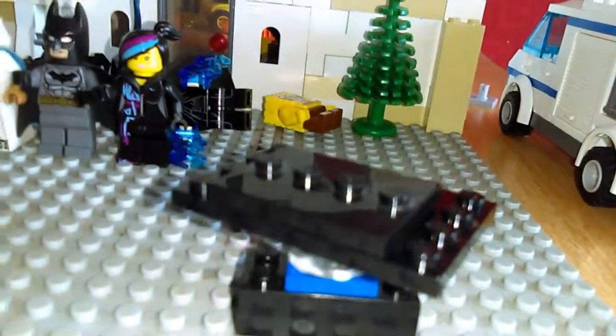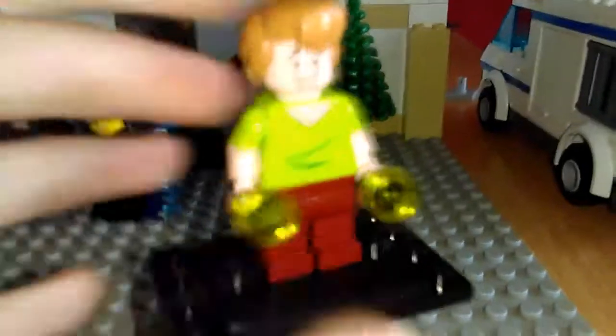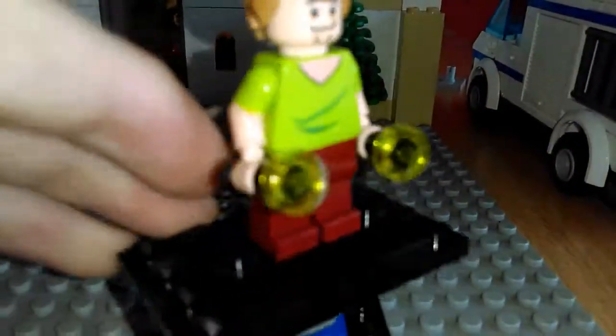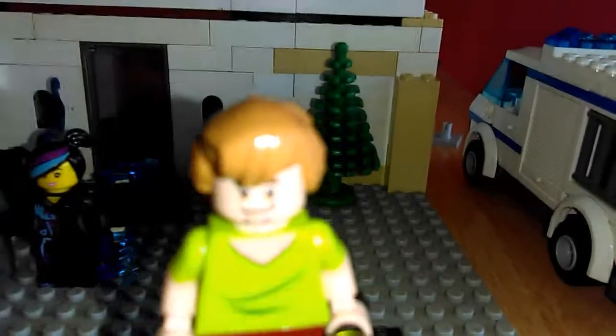And of course, I can't bring the duo without Shaggy. So I brought him today because he's really cool and he just goes with Scooby-Doo. I really like this hair piece.